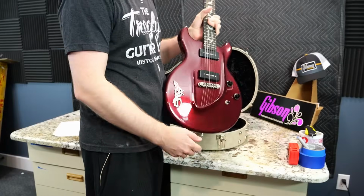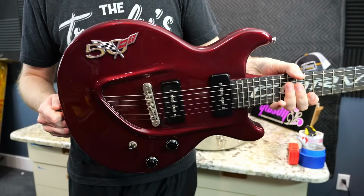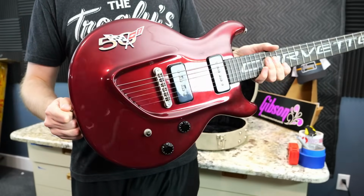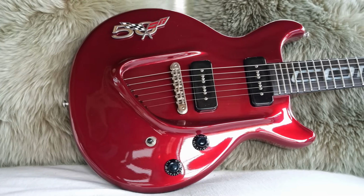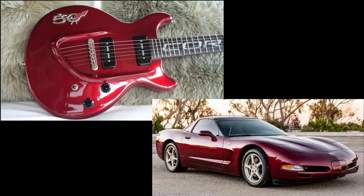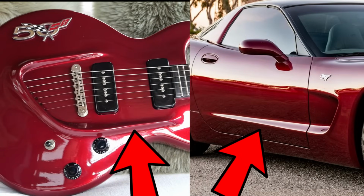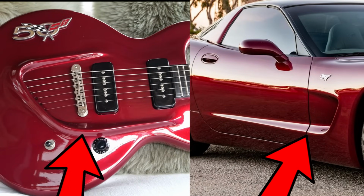So let's go ahead and capture the most obvious spec that makes these things unique. You have this strange design. This is actually a carved top DC special. They're not usually like that. So look at this, and now look at the car. Just like the initial Corvettes, this one was designed to also look like the body vent that's on the door.